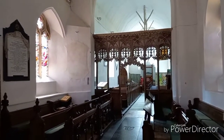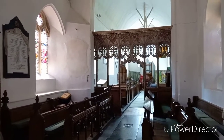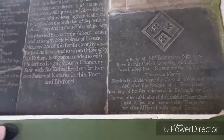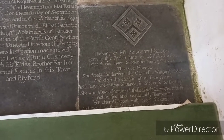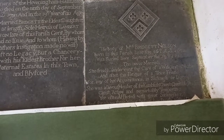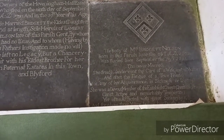But then we've got... No, it's not. That sign on there is for this here. So we've got the body of Mrs. Bridget Nelson. Now, I've got a feeling she got things right. Born in this parish, who was buried here on the 9th of September 1735, I think. Or was that one?